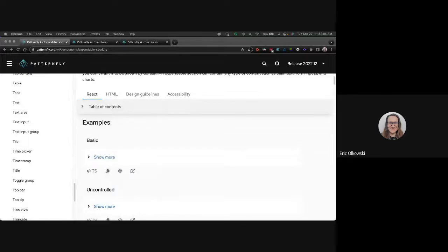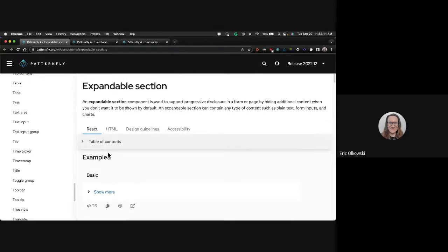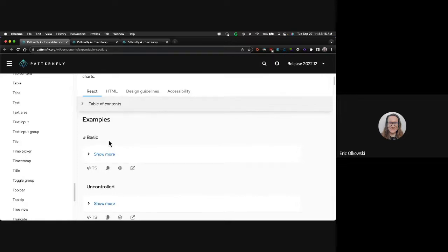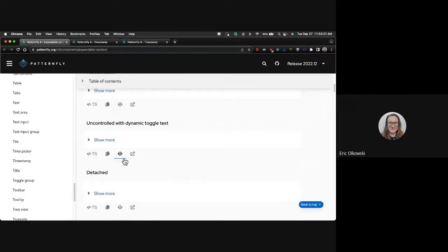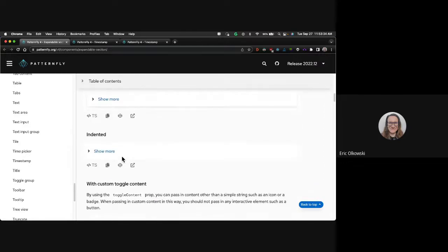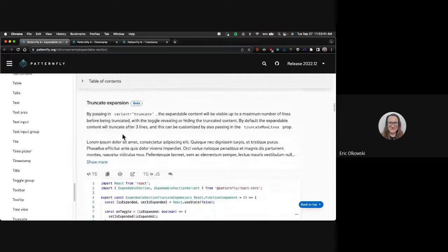So the first update we have is for our expandable section component. Previously, with this component, you only had the choice to have the show more toggle with the actual content hidden until you click it, it shows. You click it again, it hides it back again, and that's true for all of our previous examples that we have shown on our website. The new beta feature is a truncate variant. With that, you can have a certain number of lines actually shown at first with the trailing ellipsis, with the show more toggle expanding the rest of that content.